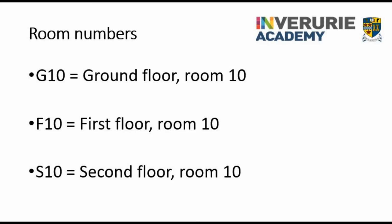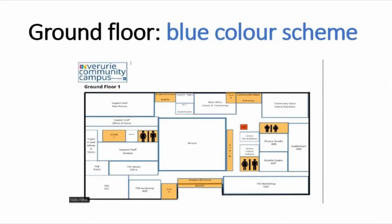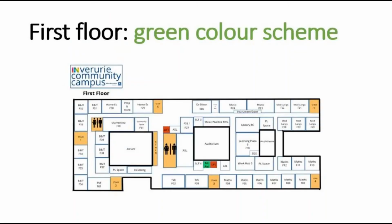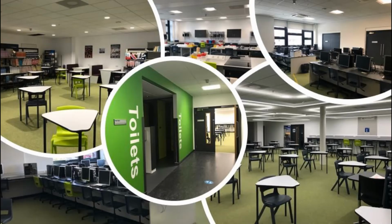So to help us navigate our way around, each floor has a different colour scheme. The ground floor has a blue colour scheme. This means that the carpets and the floor colourings are all blue. It also means that the toilets are painted blue on the outside. The first floor has a green colour scheme. This means that the carpets and the flooring are green in colour. It also means that the toilets on the first floor are painted green on the outside.